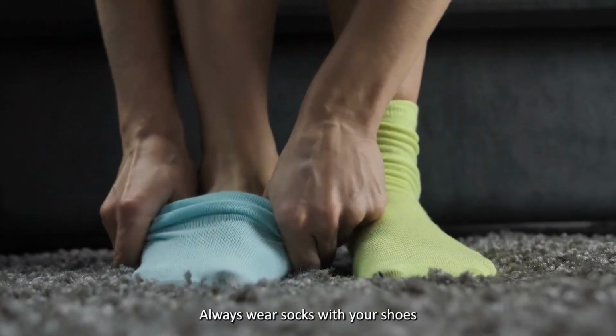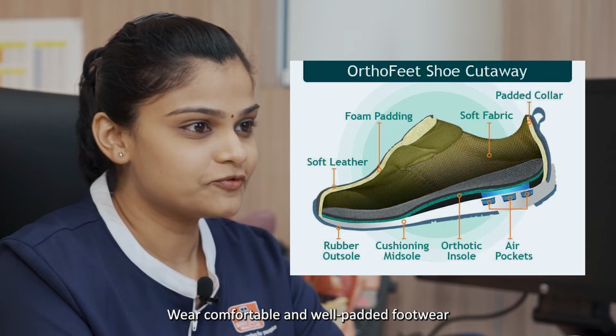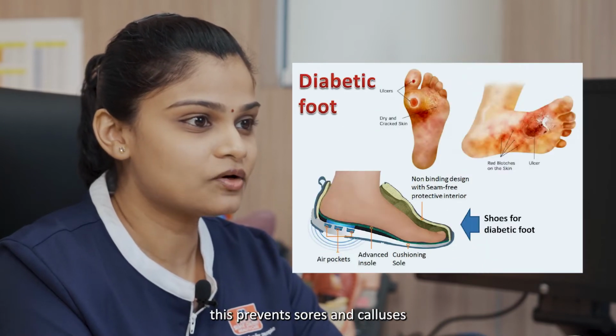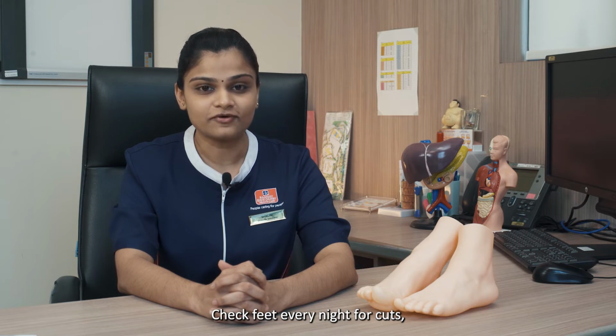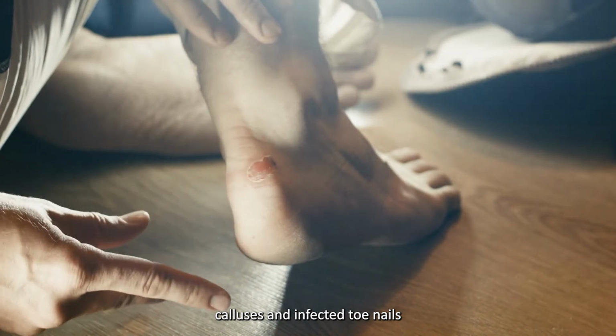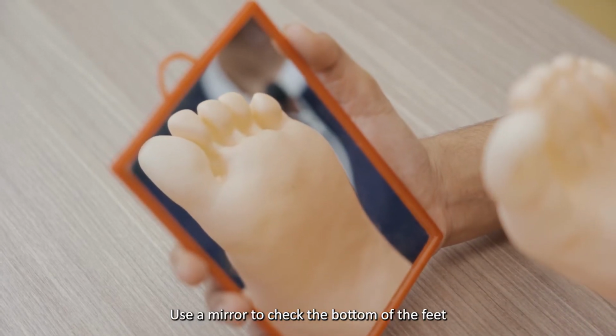Always wear socks with your shoes. Wear comfortable and well-padded footwear. This prevents sores and calluses. Check your feet every night for cuts, sores, calluses, and infected toenails. Use a mirror to check the bottom of the feet.